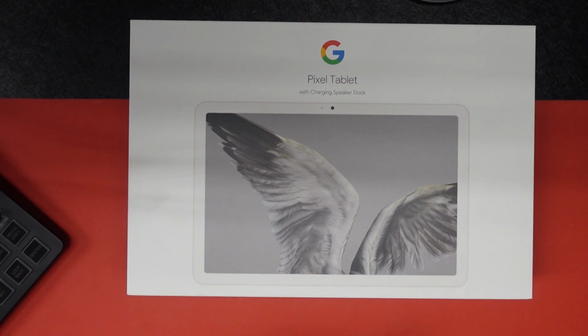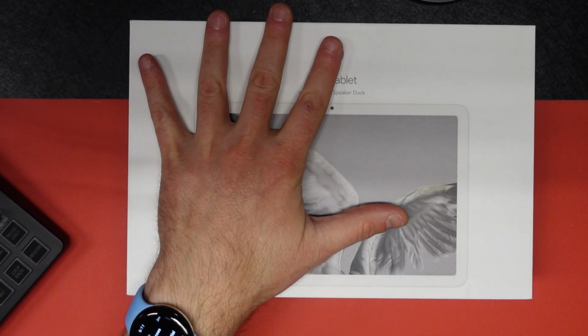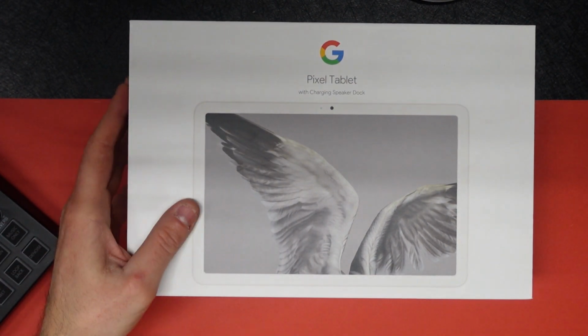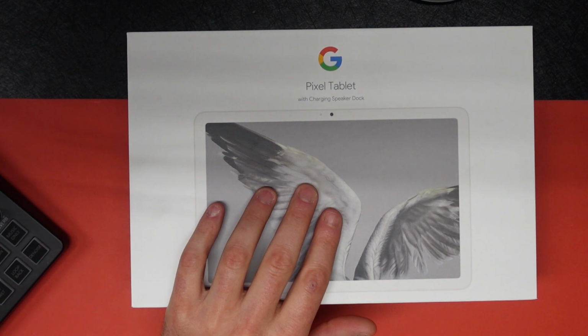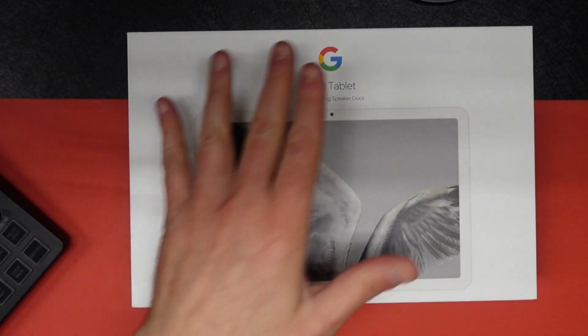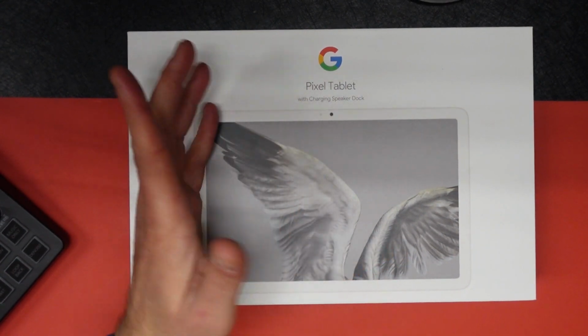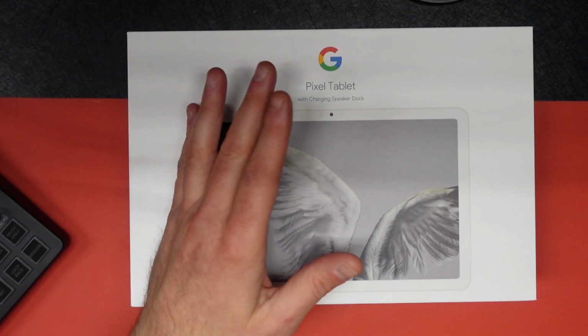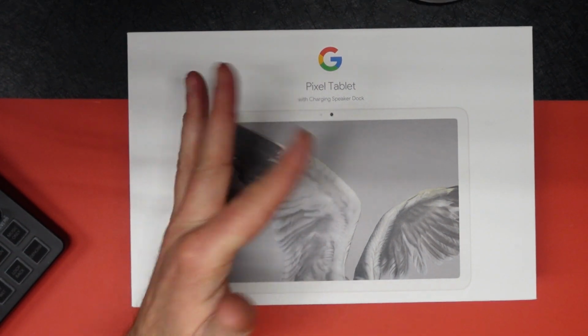Is it powerful enough to do what we need? So again, going back to the first question I asked you, what do you use a tablet for? If you're a power hungry editor, gaming fanatic, this probably isn't a tablet for you. But what's interesting about this, it does involve Google AI, fast streaming, high quality video calls, accurate voice typing, multitasking and split screen, Chromecast built in.